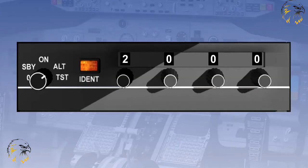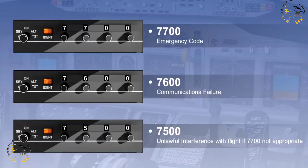A serviceable transponder is to be operated at all times whilst you are airborne, regardless of where you are, and unless you receive contrary instructions or have an emergency, you are to display Mode Alpha 2000. Mode Charlie should be on when fitted, and all heights should be referred to the nearest 100 feet, as indicated on the altimeter. The following codes have special meanings and should be used when necessary.